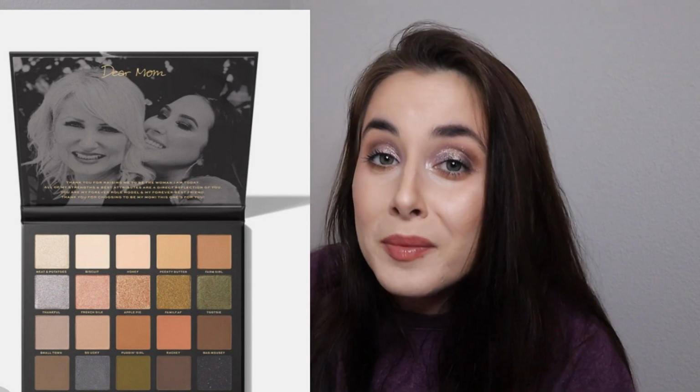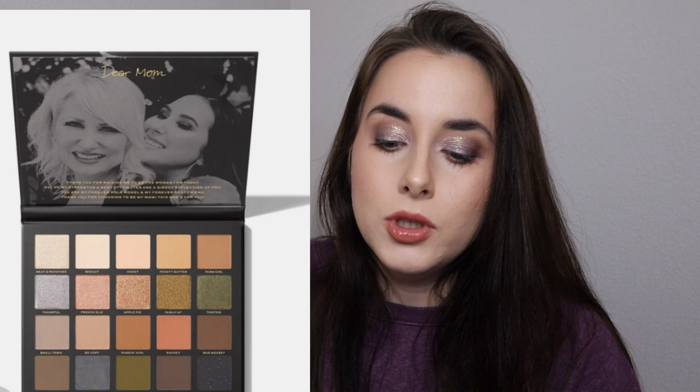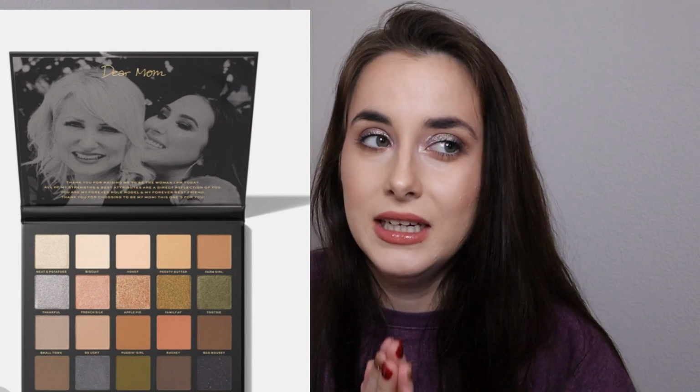But the formula, Jaclyn Cosmetics is not a drugstore brand. They are pretty pricey. The mattes took forever to build up, and they did not blend the best with one another. It's just an outdated formula. And the shimmers were more of a satin. They weren't super intense or even sheer. They were just a weird satin formula. There were one or two light shimmers in there that worked beautifully, but other than that, I could not justify the price point.